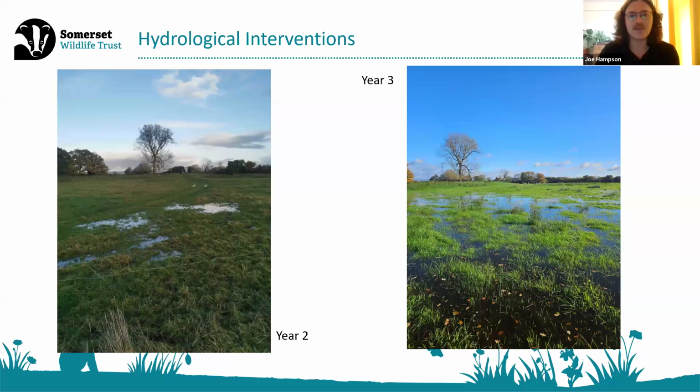So just some changes that we've seen on site as a result of hydrology. This was the winter before last, and this winter just gone here in this location. It's slightly skewed. We've had one of the wettest winters, I think, since records began on site. But just to put it into context, this year we've held 340,000 cubic meters more water than we did last year, which is around the region of 126 Olympic-sized swimming pools.